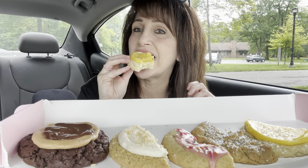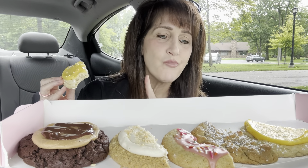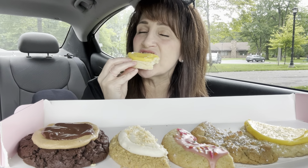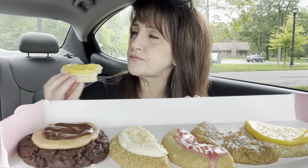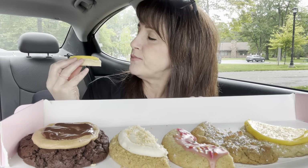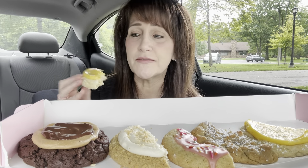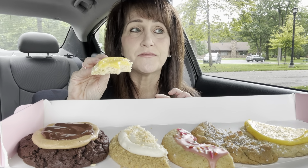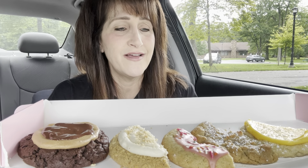Mmm. Holy crap. Anybody that likes lemon flavored things, this is gonna do it for you. Right here. Uh-huh. Holy crap. Oh my God. You are special. Oh. And I have that tart on my lips. This is delicious. This is one of the best lemon flavored things I've ever had. This is good. This is very flavorful, very tart. Yum. Oh my gosh. You are so good.